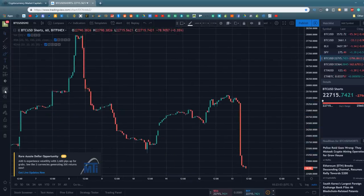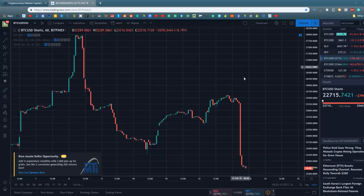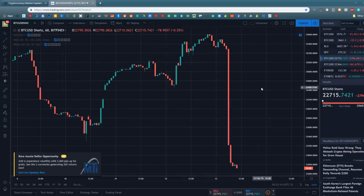We saw a lot of shorts being terminated. And we look here with our percentage move, that's about an 8% move in 1 hour. The total move is upwards of a 10% reduction in shorts in the span of about 5 hours.